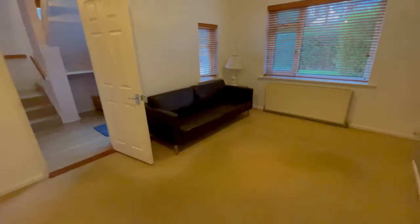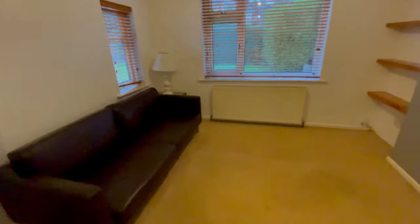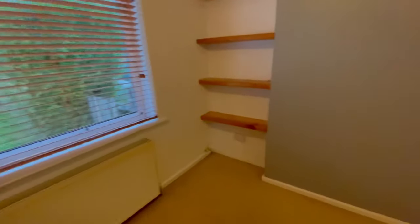Onto the living space. So there is further work to be done in here. So additional furniture is being added. So a little dining table and chairs, the carpet's being cleaned, and there will be another one seater sofa.